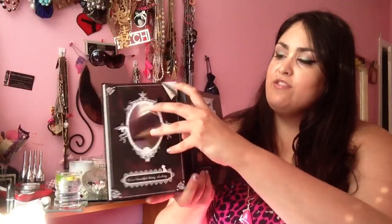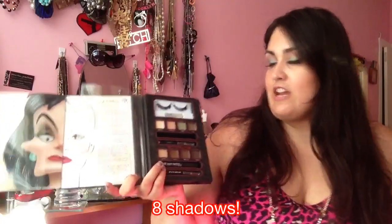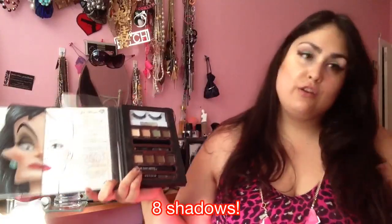Now I'm going to show you really quick what we received in the past. This is the 2012 edition. This is the Villains collection that only featured villains. It was the same style. It was a book that featured a mirror. It featured a beauty guide on how to, and a little plastic insert, which I just thought was great. You also received eyelashes, eyelash glue, 6 shadows, primer, 2 lip and cheek liners. You can use them as color, and eyeliner. So you received a lot for $7. I believe this was $7 or $10. It was within that range.